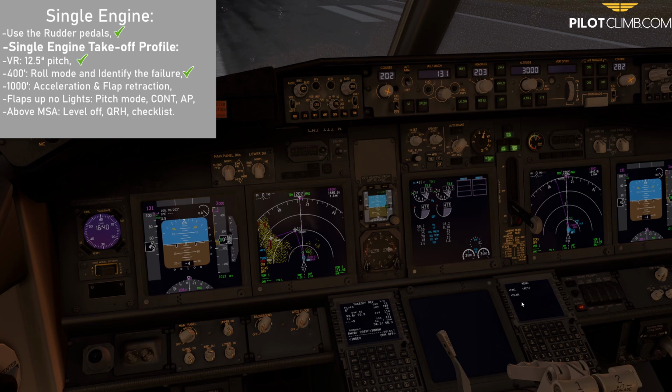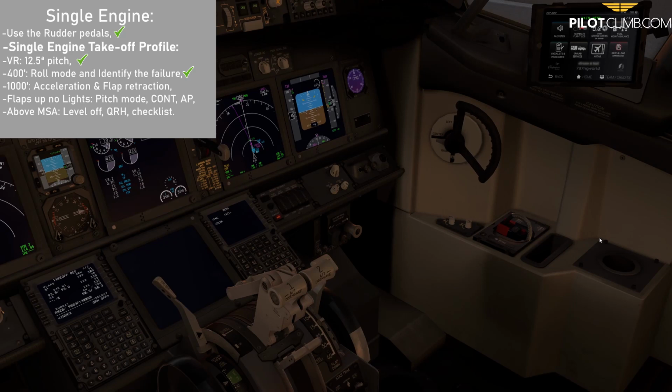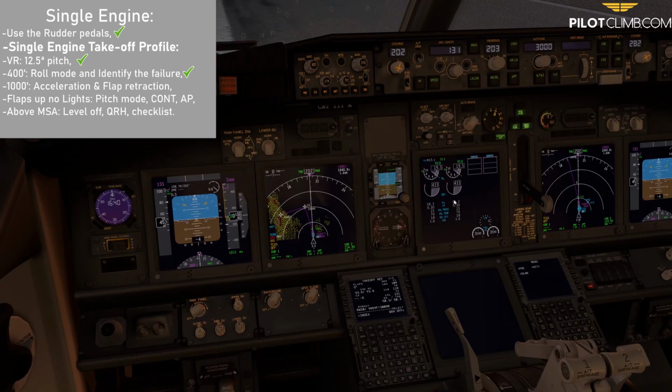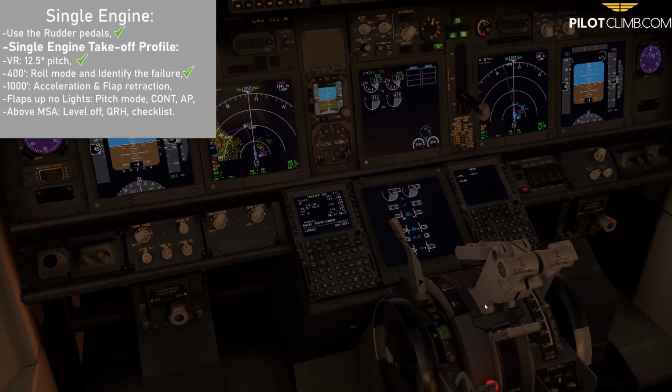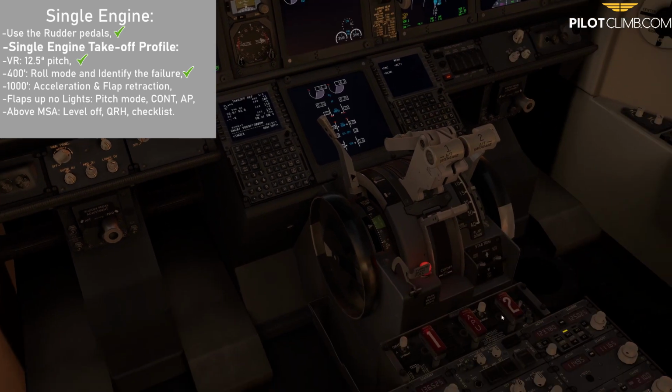Okay, at 400 feet, guys, the pilot monitoring, let's call it in this case the first officer, will identify the failure. What does it mean? He's gonna go through all the engine indications, whether it's engine number 1 or engine number 2. He's gonna go through the engine indications of the failed engine one by one. He's gonna read through them. So for example, let's say the engine number 2 has failed. He's gonna say engine number 2, we've got N1 rotation, EGT positive, we've got N2 rotation, fuel flow, oil pressure, and then he's gonna go down and check if there is any overheat or any fire indication.